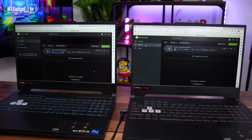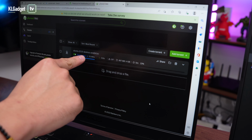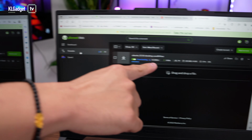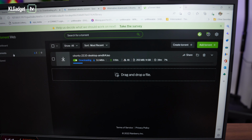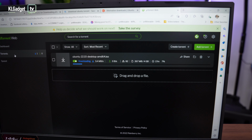Alright guys, so this is crazy right now. On the left here, we are still getting a really consistent speed from 8 megabytes to 10 megabytes per second. Whereas on the right here, we are getting stuck at below 4 megabytes per second. That is not a good sign for Digi's 5G network when it comes to P2P downloads.